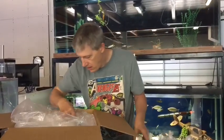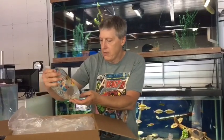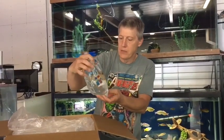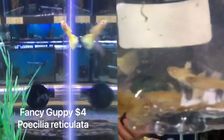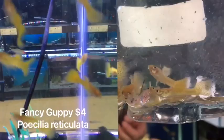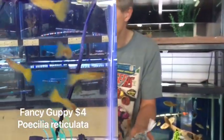And what else we got in the bag? All kinds of happiness. Oop, these are guppies. We went heavy on the livebearers this week. These are gold snakeskin guppies, Poecilia reticulata, for those of you who prefer Latin.